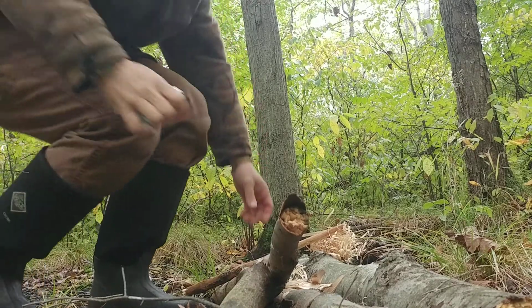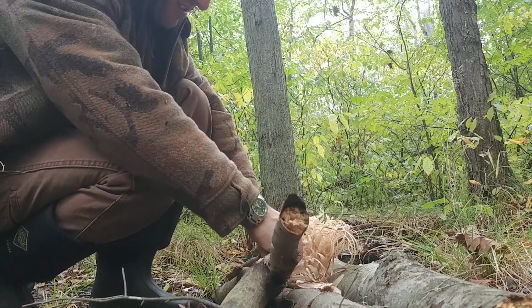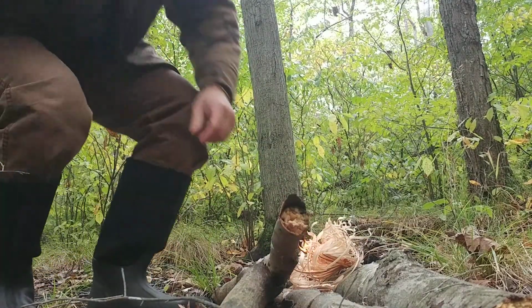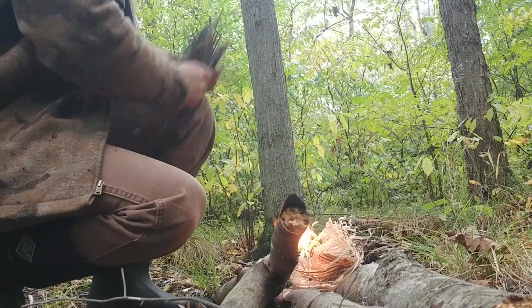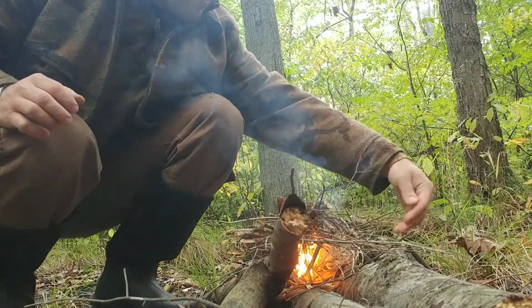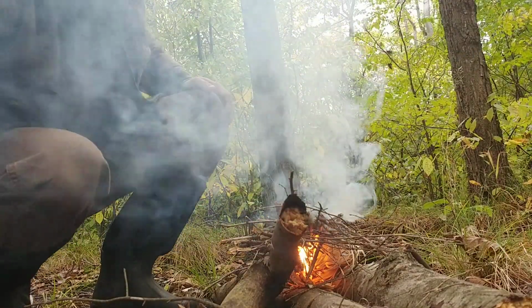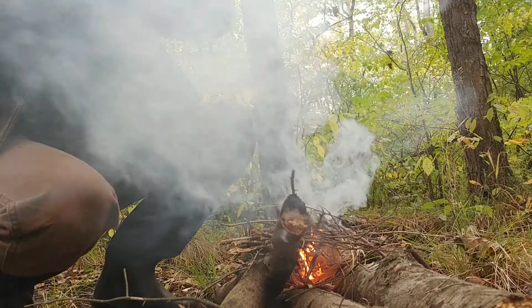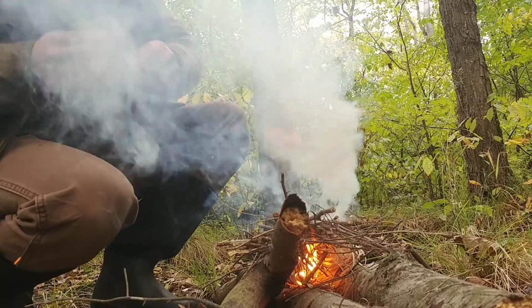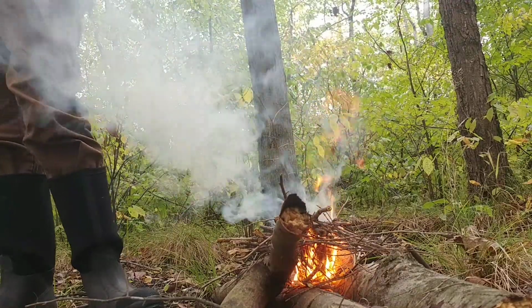As I stated, there'll be no fancy methods of fire today. Just a lighter. And that should take off rather nicely there. Got my little half axe here today, and I'll be able to get some more larger cherry chunks on the fire, or larger maple chunks on the fire soon.